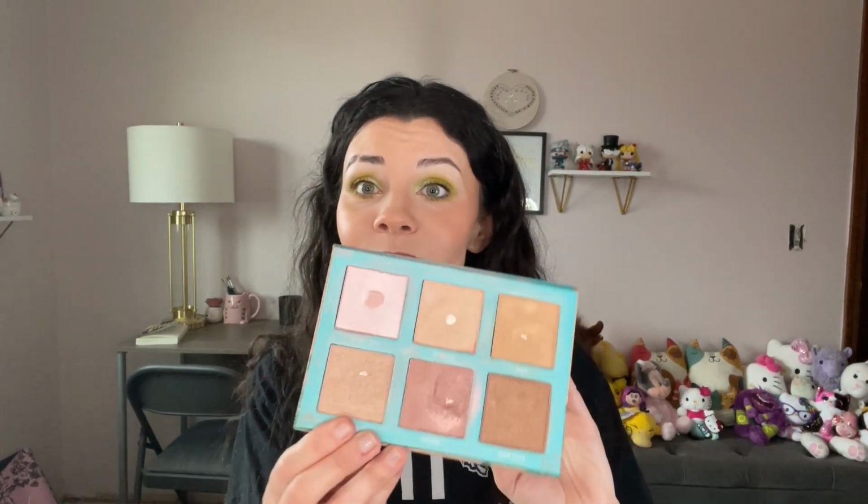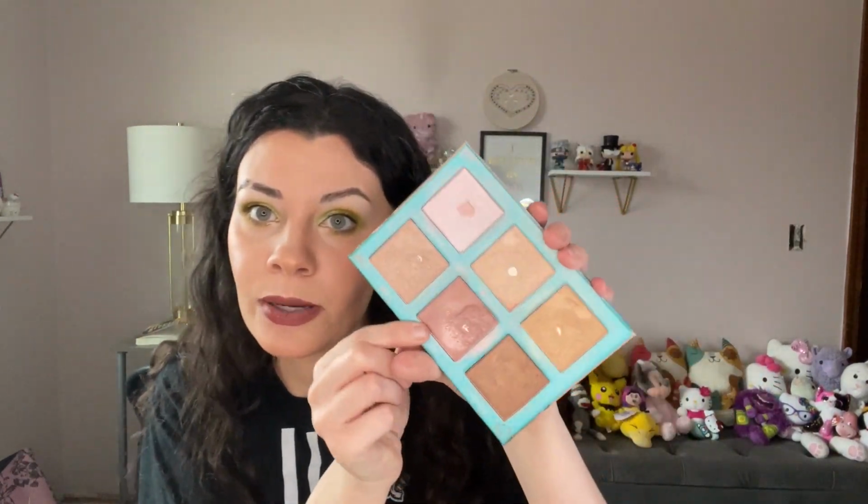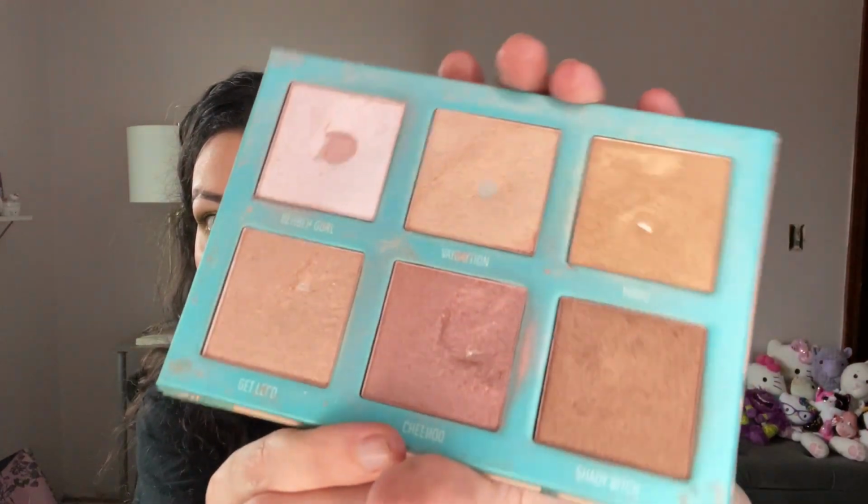Let's move on. I am very, very happy with this. This is my Morphe Babe in Paradise palette. My goal was to hit pan in every shade. I don't have pan in every shade, but that's because I'm having to wait until the summertime for one of these. But I have pan in 5 of these shades. So I was focusing on She Who here, which I did use 10 times to hit pan on. So that is what it looks like.